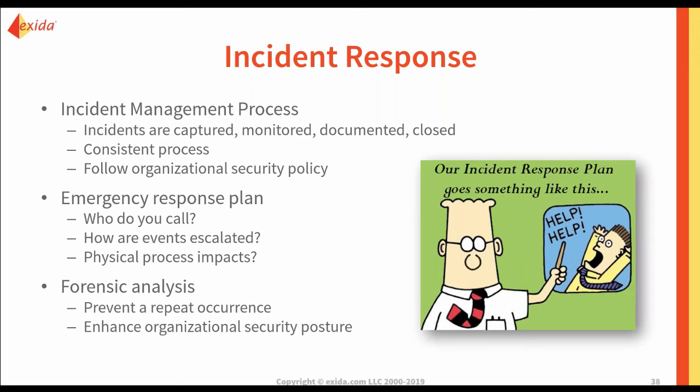Often you might have external media getting involved and people want to know what the company's doing about something. So anything like this can be certainly very noticeable, will draw a lot of attention. And the last thing you might want as a company there is having someone not authorized to speak on behalf addressing the media and news sources and so forth.